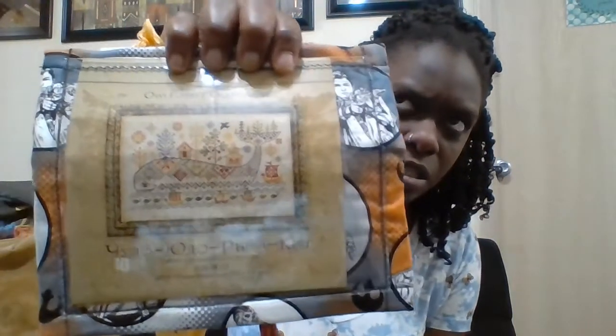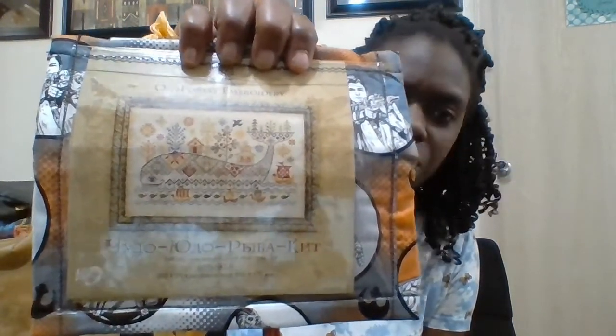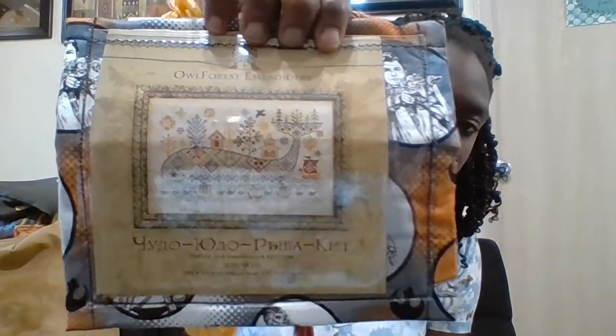So the other thing of my haul is in this bag. I am so excited for this. If you watched the last episode, you'll remember that I finished The Power of Love, which I borrowed from Michelle, Bindi Stitchy. And she so sweetly offered to kit up and send me the pattern. It's back here, from Owl Forest Embroidery, and the English title is Monster Wonder Whale by Owl Forest Embroidery.